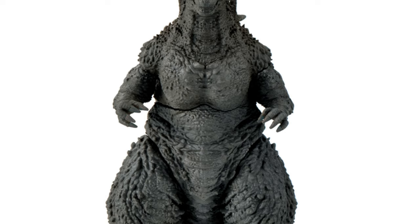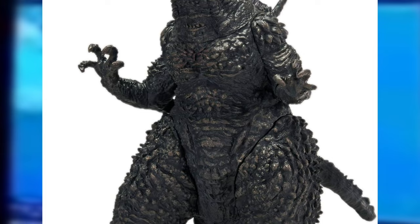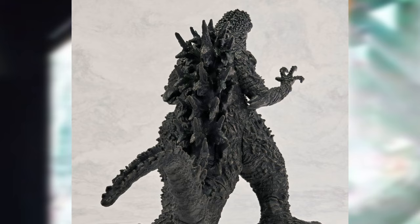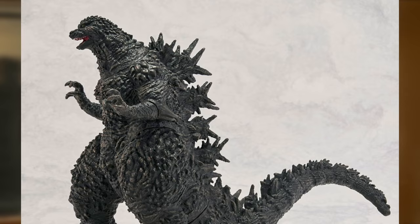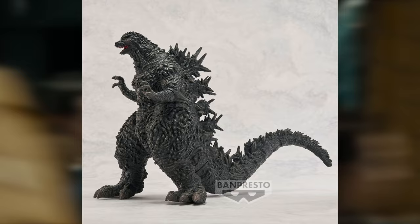Looks pretty cool. Next up is the Banpresto Toho Monster Series Monster Roar Attack Godzilla. This has been revealed. It stands at 5.5 inches and runs you $29.99. I personally don't think it looks as good as it should for standing at 5.5 inches, but whatever. It's pretty decent. Good sculpting in the body and the legs, at least, and the tail looks pretty nice. The spines are a little lacking, and the face is lacking for me, but looks pretty good overall. Although that's $30. I would not pay $30 for that. Sorry, Banpresto. I know you could do better. You did better back in the Shin Godzilla days.